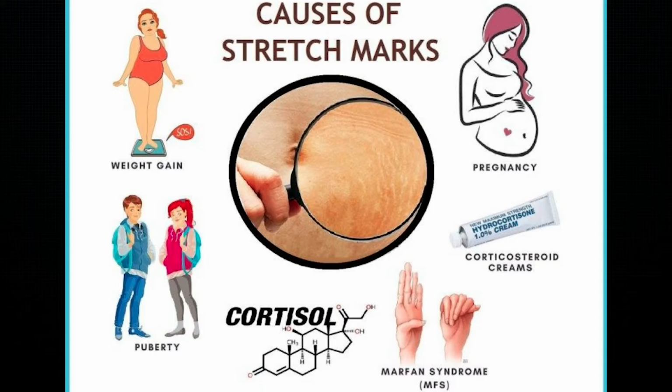Now, you most likely develop these stretch marks from any of the following reasons. 1, pregnancy. Interestingly, if you give birth at a younger age, you can get them more frequently. 2, rapid weight loss or gain. And 3, rapid muscle growth from weight training. Puberty is also said to be a cause, as well as breast enlargement surgery.